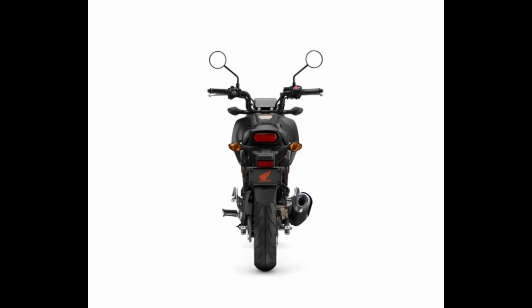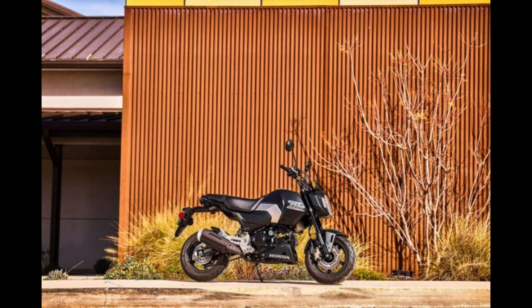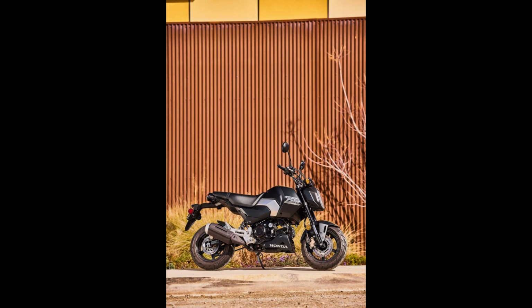as an urban runabout. The MSX 125 Grom will be available in three new colors in Europe in 2025: candy blue, pearl white, and matte black metallic.